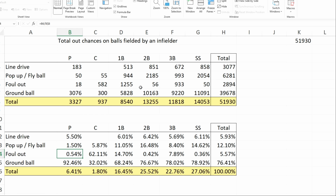So not a huge percentage, but there were some foul outs fielded by the second baseman and shortstop. Though that's kind of what was surprising to me. Conventional wisdom would say first baseman, third baseman, sure, catchers, but I didn't consider that there are times where a second baseman ranges over that way or a shortstop ranges over the other way and fields balls in foul territory at a decent enough amount that, again, not even a percent, but there's 50 or 56 times that has happened in 2023. So pretty interesting to me.